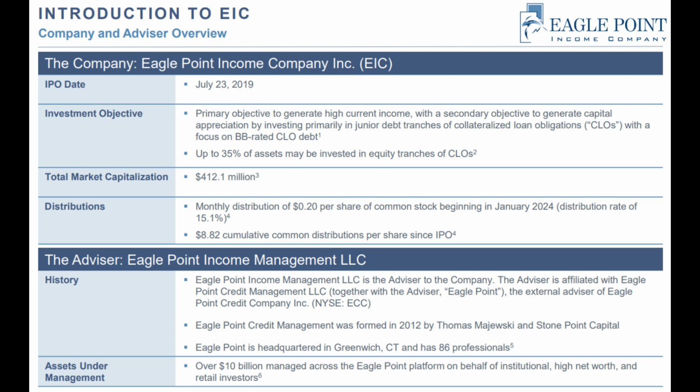So, EIC's goal is to create a high level of current income by investing in collateralized loan obligations, or CLOs, both on the debt and equity side. I'm going to get into that in a little bit more detail later, so do not panic. There's also a secondary objective, capital appreciation, but let's be honest, this is a fund that's genuinely about chasing steady income rather than looking for big price swings.